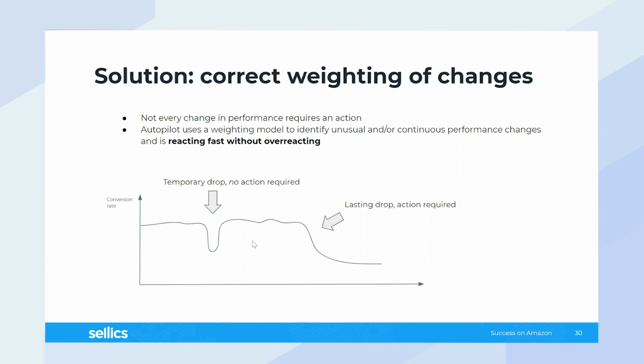However, there are some changes that are more lasting, right? So if you get a negative review, then this might have a lasting impact. If there's a new competitor, this may have a lasting impact. So the challenge is that you want to react fast without overreacting, right? And so this is essentially what machine learning is doing. Machine learning is using a weighting algorithm to identify what is actually a normal change and what is an abnormal change that requires some adaptation. Okay.